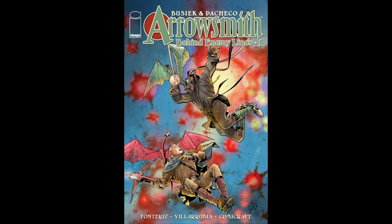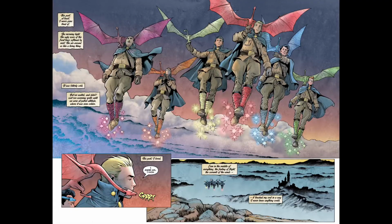First up, Aerosmith Behind Enemy Lines #1, written by Kurt Busiek, with artwork by Carlos Pacheco. So it's been, I don't know, like a million years since Aerosmith has come out. As a matter of fact, I want to say that the original series came out under Wildstorm, so that kind of tells you how long ago that was. It was after DC bought Wildstorm, but it's been that long.